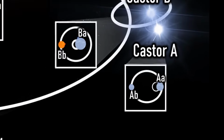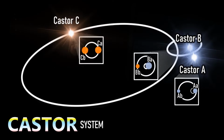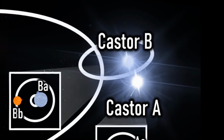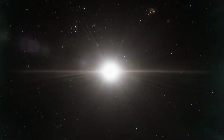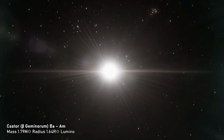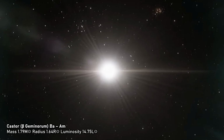Unlike the 3 visual components, the 6 individual stars cannot be resolved in a telescope, and so they are only identified as binary systems through their spectral lines. Castor B is composed of Castor BA and Castor BB. Castor BA is determined as an Am star, and what this means is that we're not quite sure of where it lies within the A class, but we do know that it is a metal-rich star.